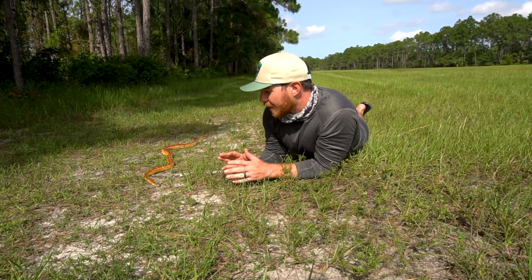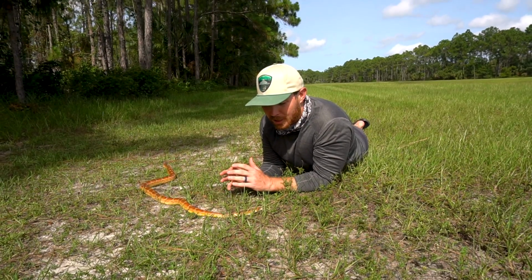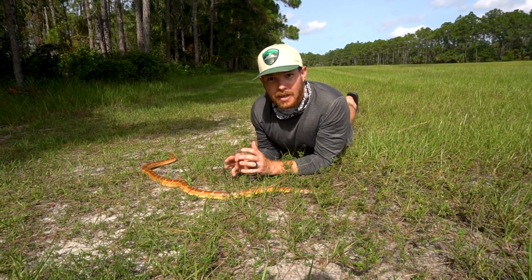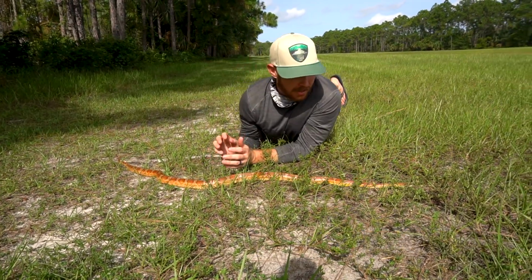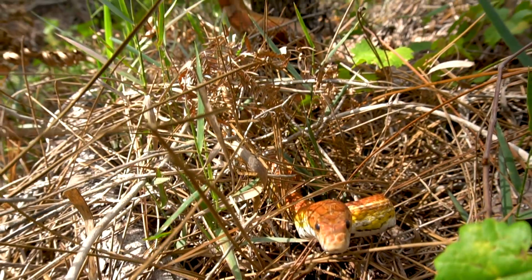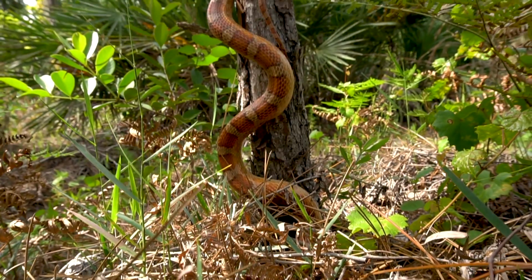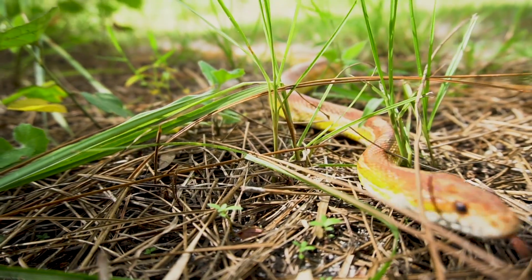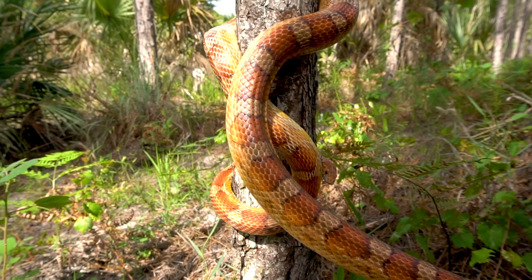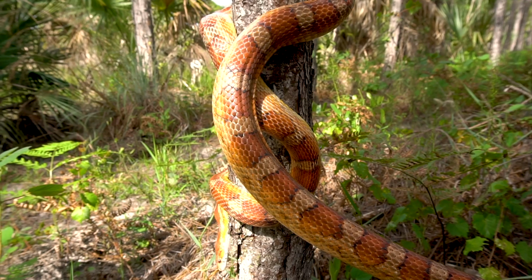This is a really neat encounter. This is one of the species that you might encounter here at the Oxbow Eco Center and also in the Pine Uplands. This is a red rat snake, or also known as a corn snake. Now, we've encountered this snake on the ground, but it's actually an arboreal snake, which means it spends a ton of time living up in the trees. And this snake and many other snakes have hundreds of vertebrae that allow them to wrap themselves around trees and twist and turn and hold on.